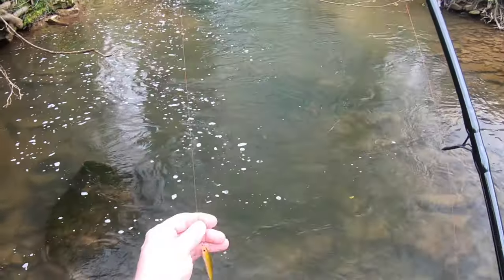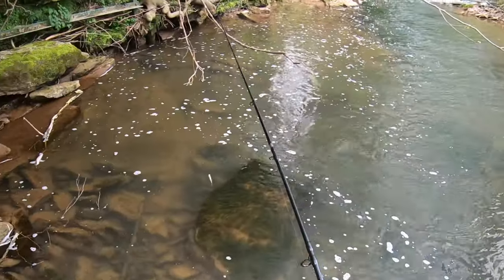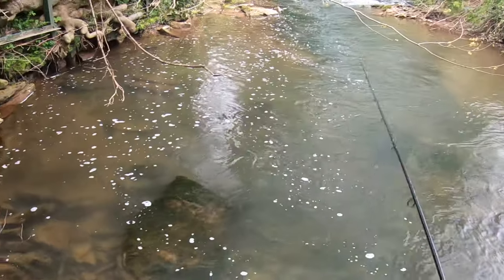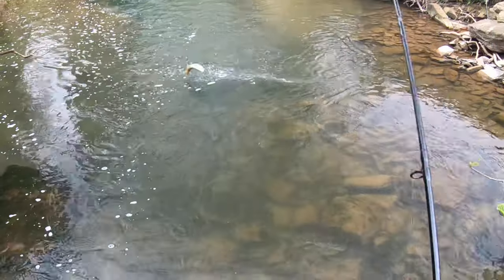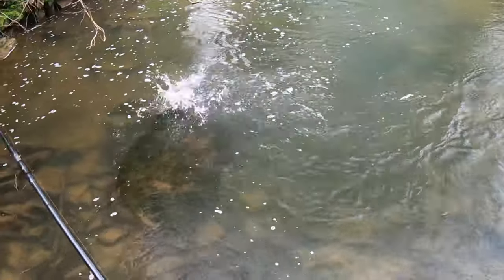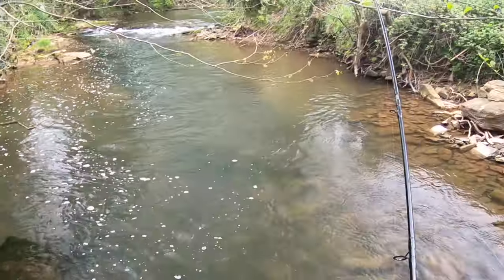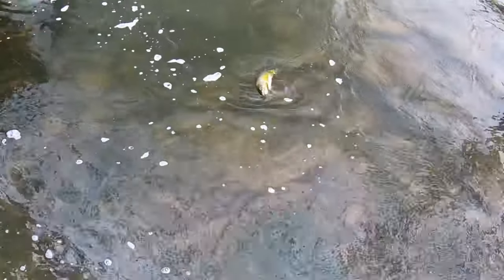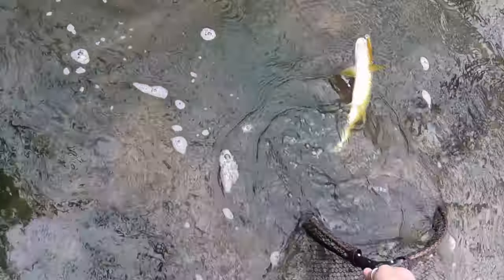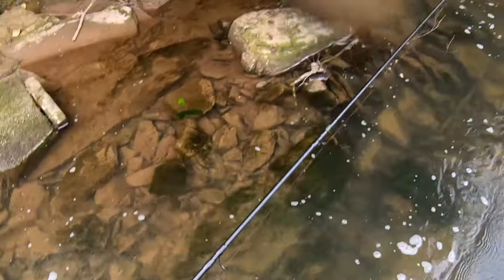And the fish just hit it as I'm lifting it out. You arse. Let's try that again. Okay, flipping it. I think that's the same one as put it first time. Come on, sunshine. Hey, in the net. Right, you're done. Calm down, calm down.